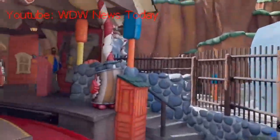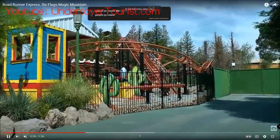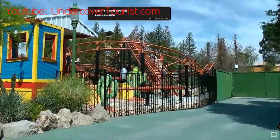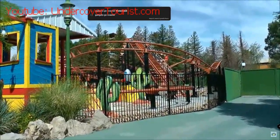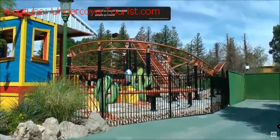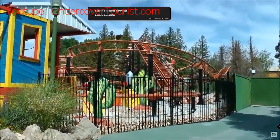Pretty short ride. I know it's a kiddie coaster, so technically there's not much to say. Basically, it is just a kiddie coaster. That's why normally I don't think you're supposed to review kiddie coasters, but again, I'm trying to do something a little bit different so I don't copy anyone.